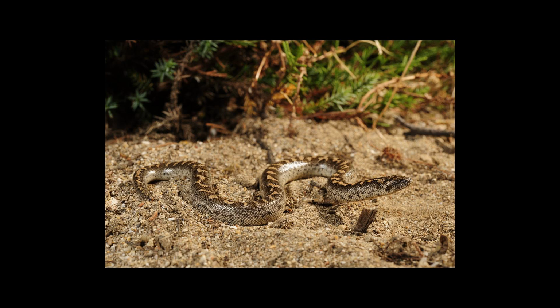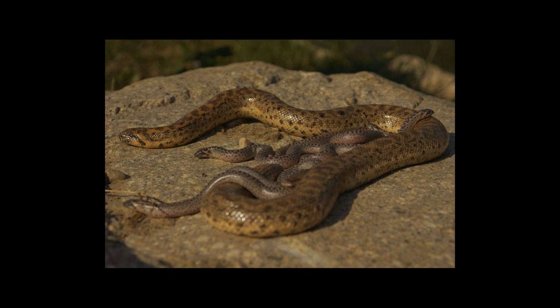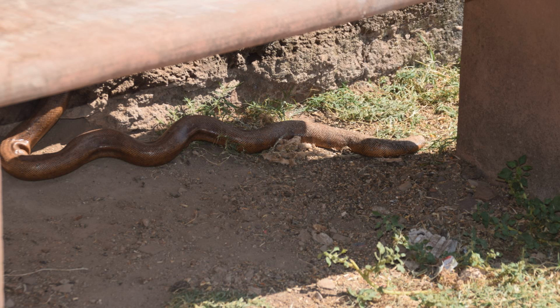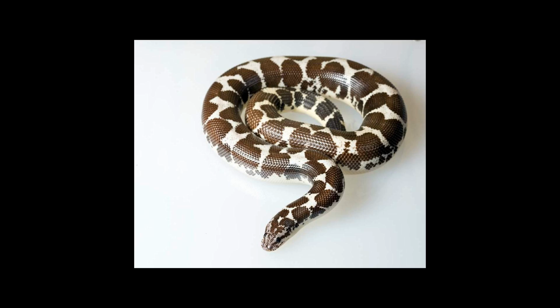Each dorsal scale has a pale central portion which results in fine longitudinal striations along the dorsal surface. The ventral surface is whitish, sometimes spotted with small spots of dark color or with large rounded dark patches, usually aligned with the dorsal bar.